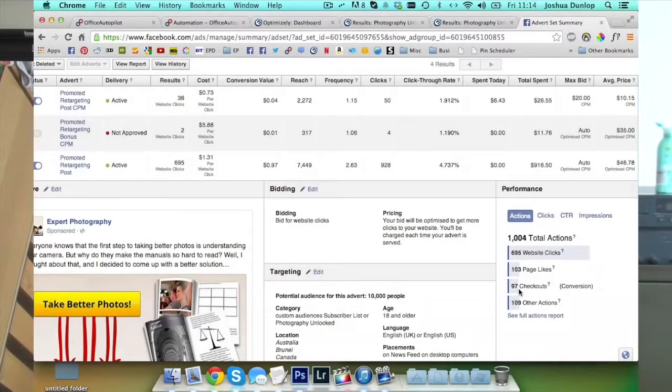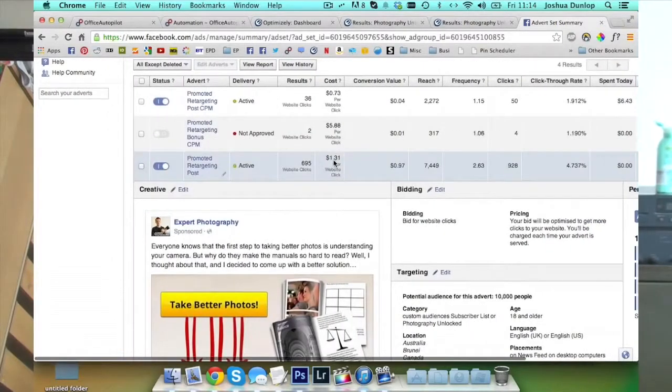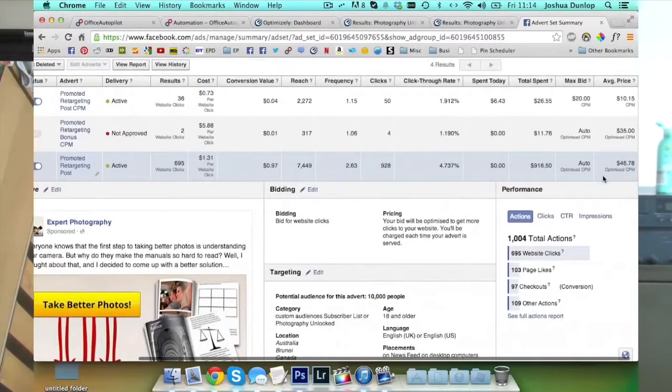So I've probably made double that just from a Facebook ad, and I'm spending a lot of money per click. $1.31 is a lot of money for a click for me at least, but I'm using optimized CPM, so I'm going to get a load more buyers this way. But it's a great way to just get people in the sales, and so long as I can build a list, get them to this page, and then retarget them on Facebook, I mean, it's a license to print money.